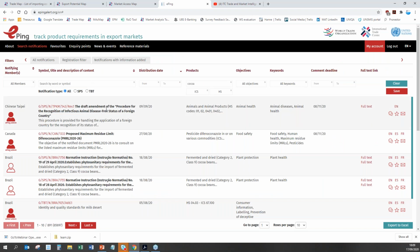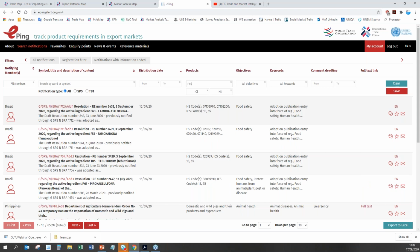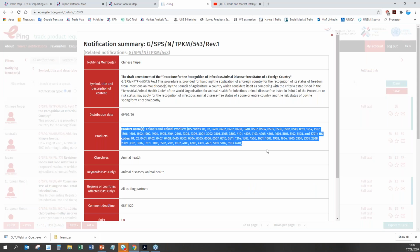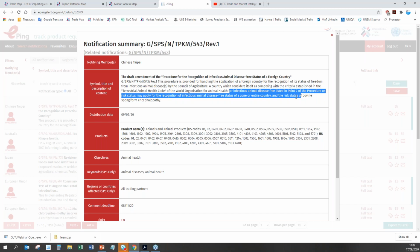You click on search notification, type any product name that you have. I did it for cocoa, but if I have other products, for example rice, then I type it, and I would have, for example, a notification, the latest one from Chinese Taipei, on the 9th of September 2020. So it lists all the products that fall into this upcoming market requirement. This market requirement is about infectious animal disease. They want to make sure that all the food products that enter the country are disease free, which is understandable given what's going on in the world right now. So they create additional market requirements.